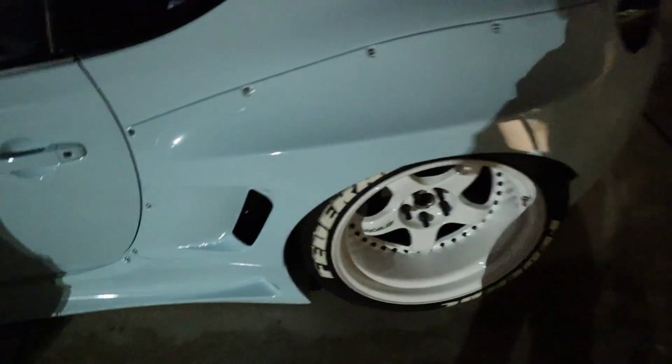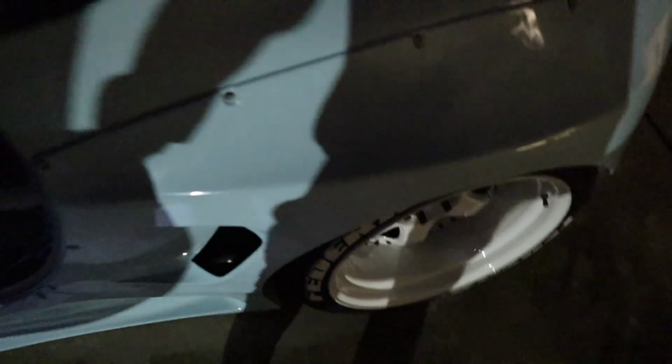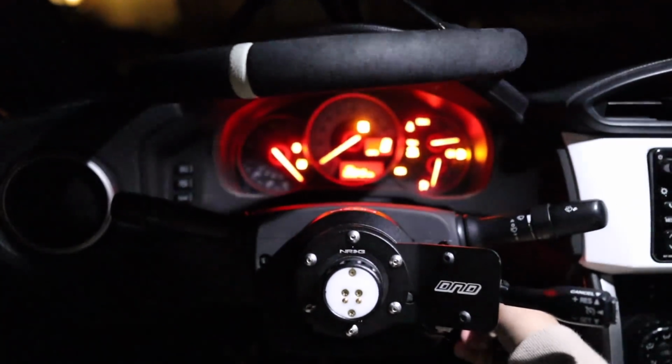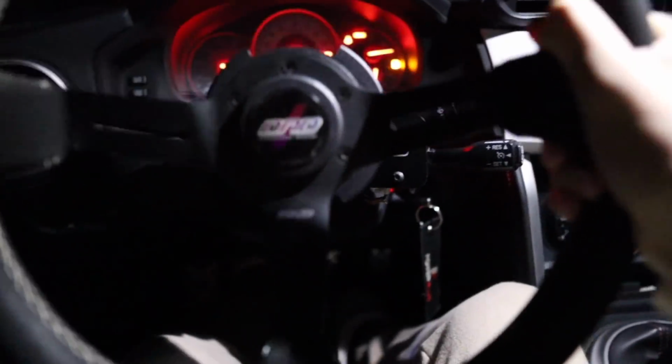Nice and clean. Dang, it hasn't been this clean in almost three months. I think that was literally the first time I've washed this car with the new wrap on. It's crazy. It's been a while since I put this on. Oh shoot, so we have the car wrapped in blue now. It's like a little cotton candy theme going on, so that's pretty sick.